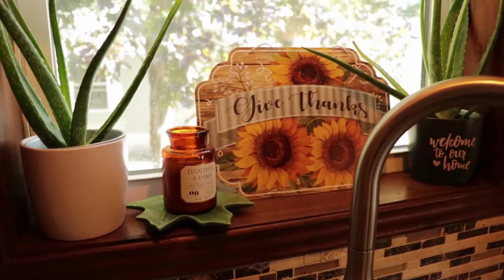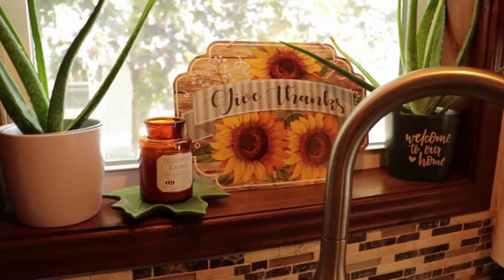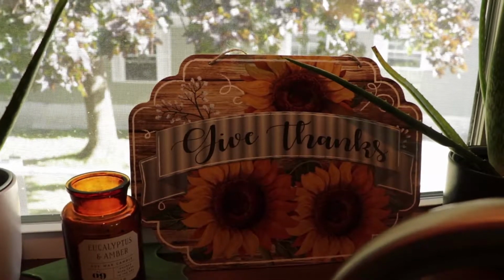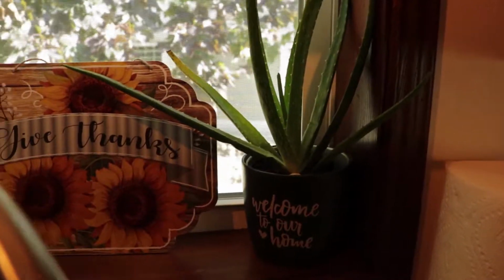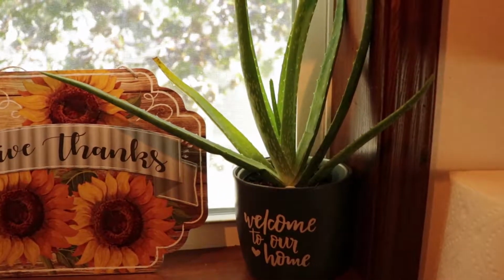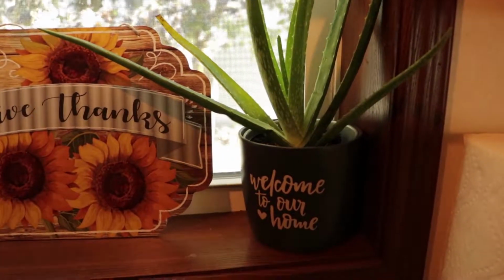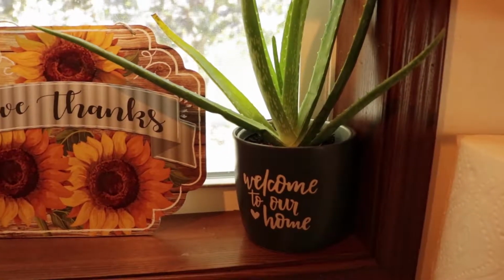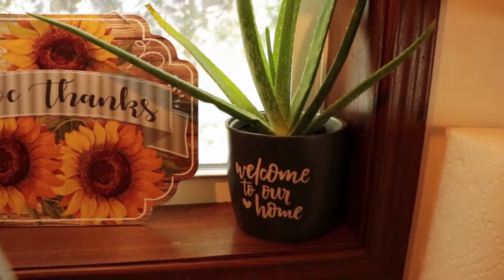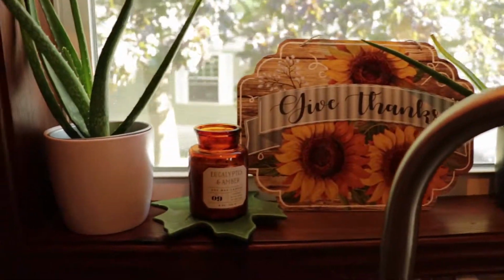So over here, it's kind of hard to show you just because of my faucet head being in the way a little bit. But I just have this give thanks sign from the dollar store. I got that this year. Over here, I have a welcome to our home pot with an aloe vera plant. The aloe vera plant came from IKEA, and that pot came from the Target Dollar Spot, I believe at the beginning of summer.